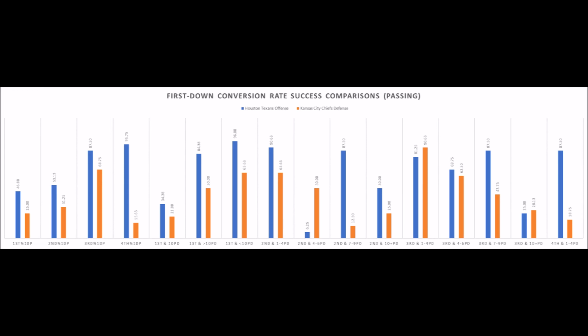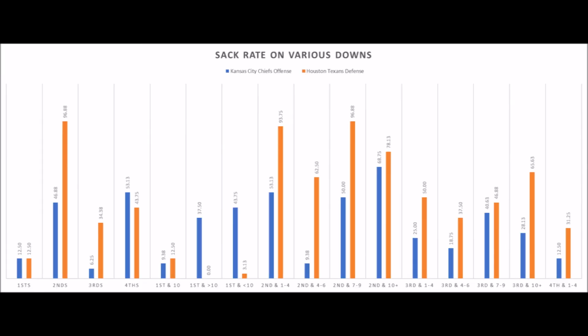down situations. Then when we look at sacks on the Chiefs versus the Texans, this actually favors the Texans. Most of the sacks that the Chiefs have been giving up have been in first down situations and third down situations. And I think overwhelmingly, most of the sacks that the Texans have gotten have been on second down. And I think that's just an issue. So I think that's the big thing to watch in this game because of that.